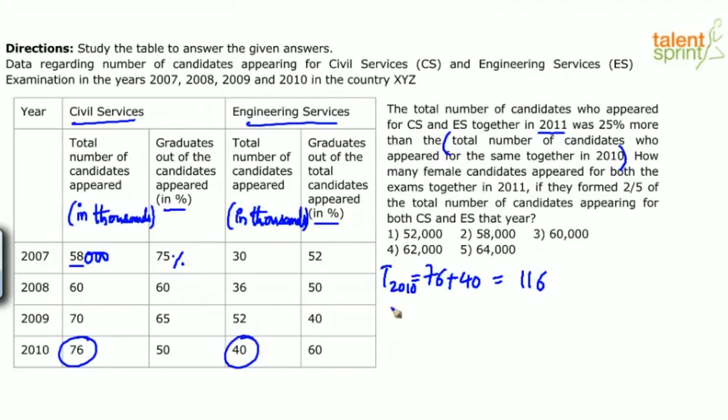Now what is the total in 2011? The total in 2011 is 25% more. 25% more meaning what? 116,000 plus 25% of 116,000, right? So you don't have to write every step here. If you can do the calculation mentally, you will be able to save a lot of time. For example, 25% of 116,000 will be 29,000, and 116,000 plus 29,000 is 145,000. So we can say the total of 2011 is 145. It's all about calculation, right? Nothing complex about data interpretation. It all depends on your calculation ability.